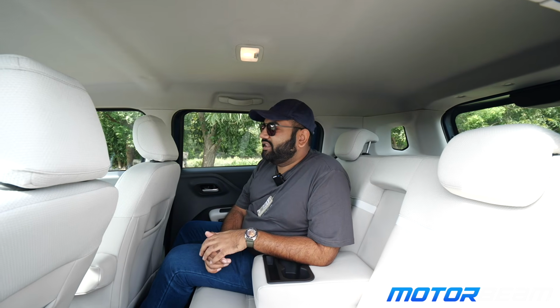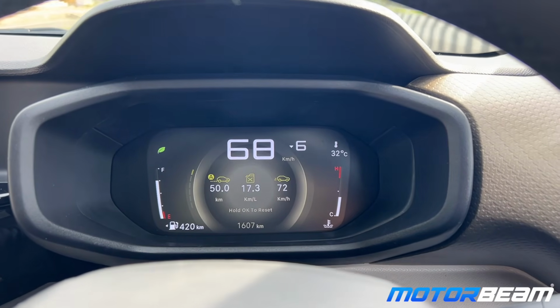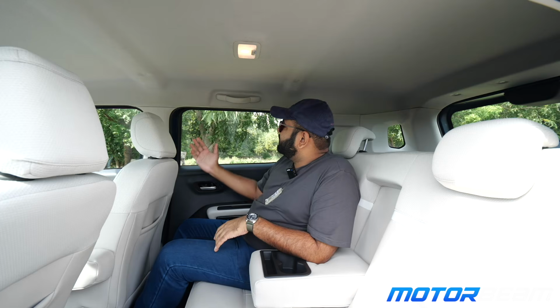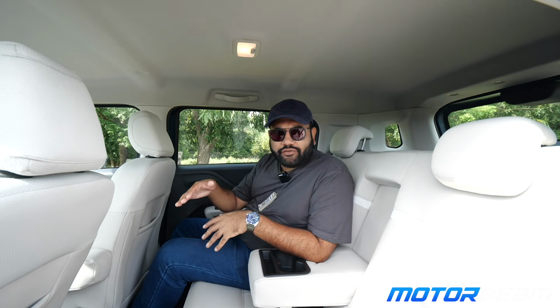Sitting in the rear seat of the C3 Aircross, and I've actually completed 50 kilometers driving this car. The MID is now showing 17.3 kilometers per liter, while the ARAI claimed mileage is 18.5. Now the experience over here is decent. The window is very big. This grab handle is a little basic, and there are a few storage areas.